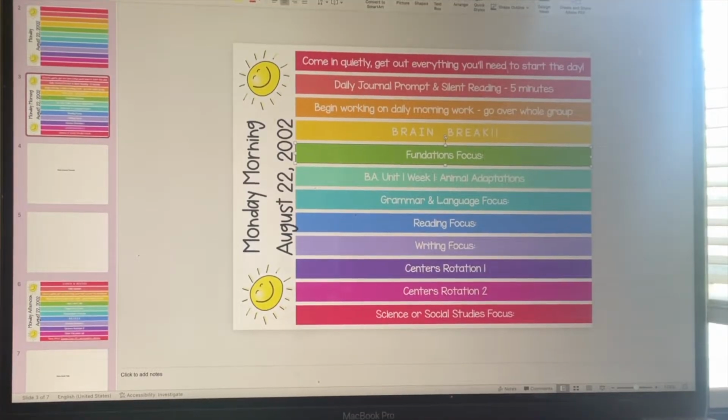If you teach third grade, you know. I believe in Arizona, we have 96 standards for ELA, which is ridiculous. Anyway, enough about that. Writing focus, center 1, rotation, center, rotation 1, rotation 2, and then this guy just gets a baby little thing here, but it will have a lot of slides if and when I do that. Not if, when I do that.